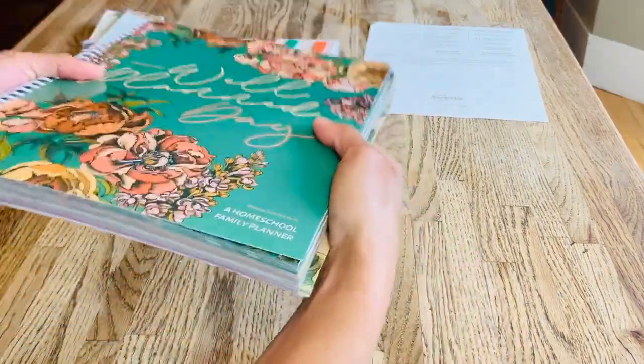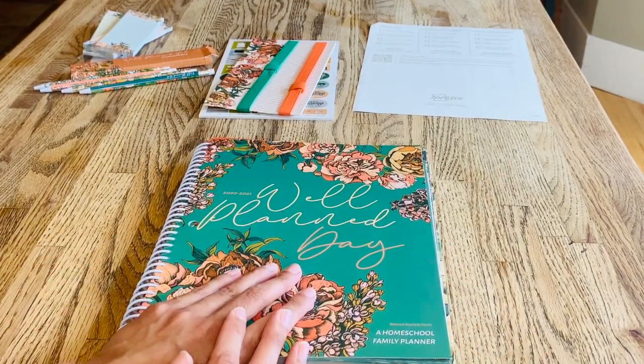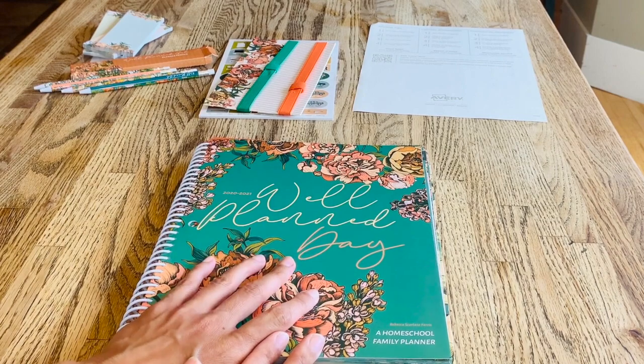It is very hefty, it is easy to write into, it is beautiful, and overall I am very happy and excited to try the 2021.